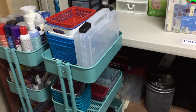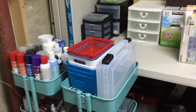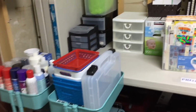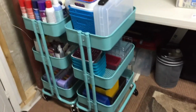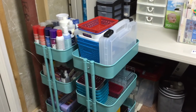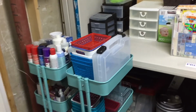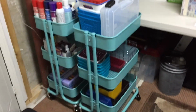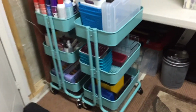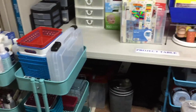And I have a feeling that these are going to stay out here. And what I might do is put some stuff on them that I don't use on a regular basis, but when I want to use them, I can just roll the cart into my craft room and they're there. I just don't have the physical space to have these carts in my craft room. I wish they were low enough that I could slide them underneath my counters, but they're not, even if I took the wheels off, and that would kind of defeat the purpose for sliding them around. So here's where they are for now. But as I said, that could change.